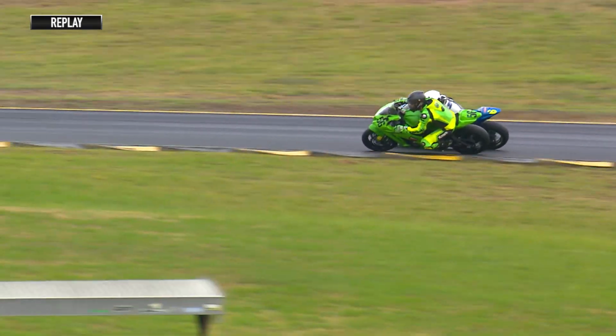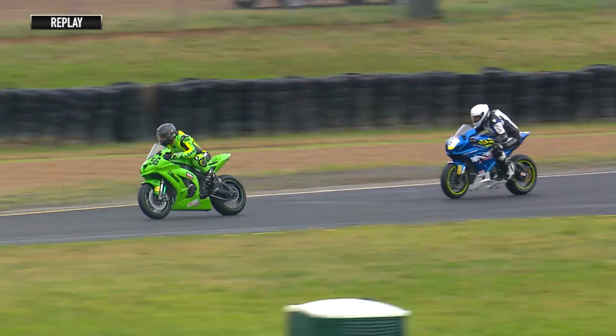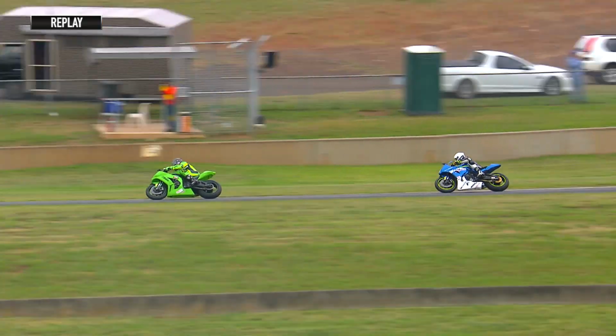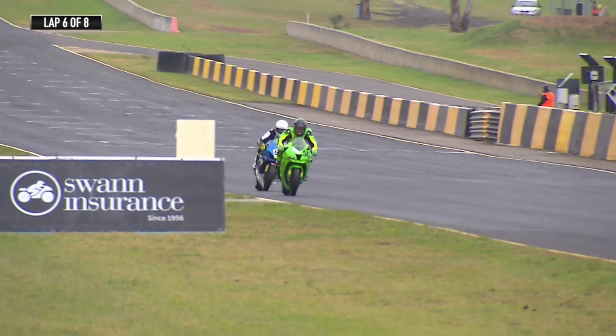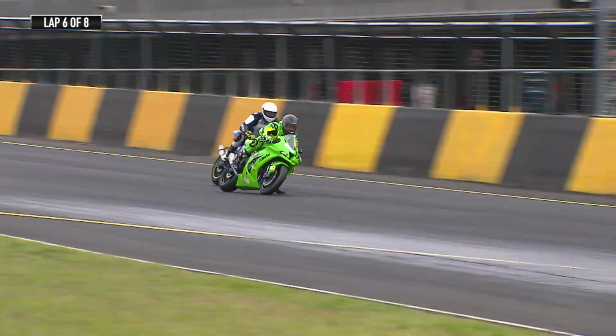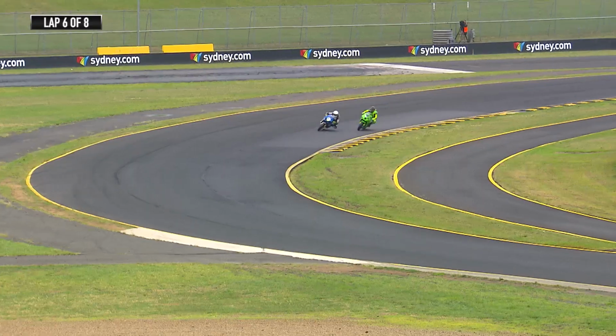Yeah, I think you'll find that the precipitation that's on the circuit at the moment, Tim, was the cause of Mcintyre not being able to maintain his racing line. He was just lucky to be able to lean on Brad Swallow enough to be able to keep the bike upright.